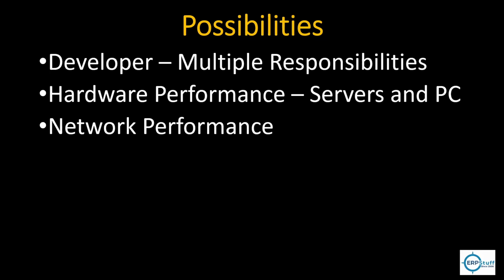How much traffic is there? This can also impact the performance of any application, not only Oracle Apex, but anything which is connecting to your server. The operating system of the server or of the PC, both can impact.